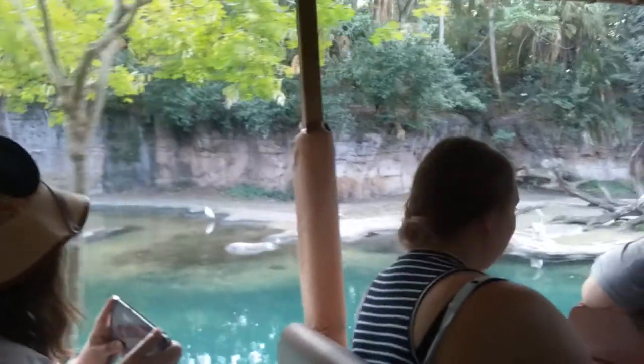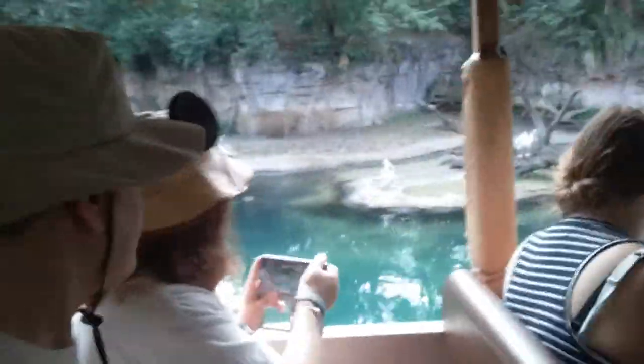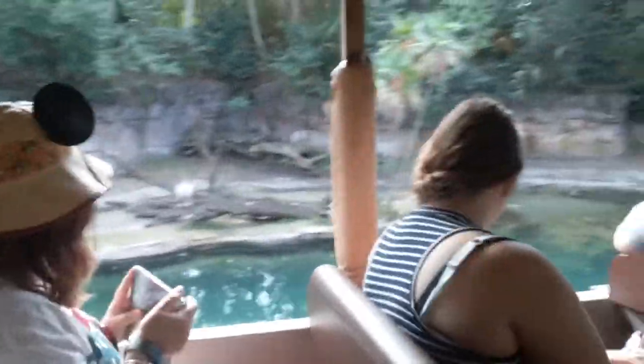And hippos, the funny thing about them, they don't swim. They actually walk along the bottom edge of the water, which is what this hippo out here is doing. Well, look at him. He's walking in the water. They don't swim. They just walk along the bottom.